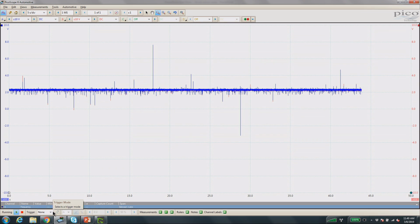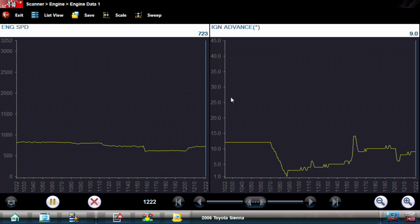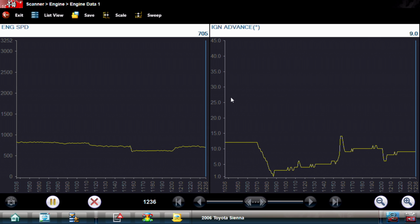Everybody was mentioning how you should knock on the block and see if your sensor responds. Maybe that's a response right there, hard to say. But I don't have an air hammer here. My air hammer's at home, unfortunately. But you could try maybe an air hammer on the block, see what that does. But if we look at the scan tool, we had no drastic response out of the ignition advance. We didn't all of a sudden retard the timing or anything like that. I'm not able to fool the computer into thinking this thing is knocking.